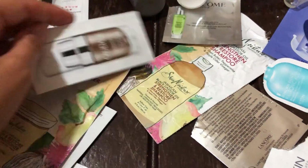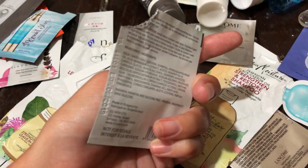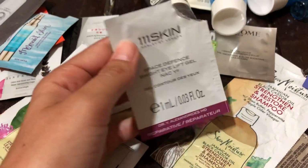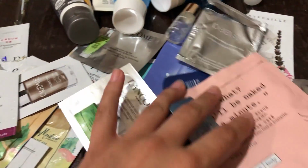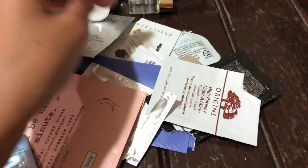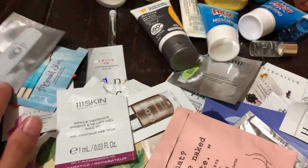I did like the Caudalie eye cream, and I liked this eye gel. This is a legit gel. Sometimes they call creams gels. They're not gels, they're creams. But this is a legit gel, and that was really nice. A good, light eye hydration option. Yeah, that's nice too. I like that. But yeah, there's the other Chantecaille. I knew it was there somewhere. So that's everything that I used up.